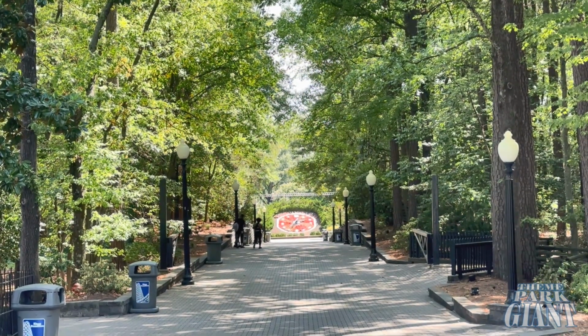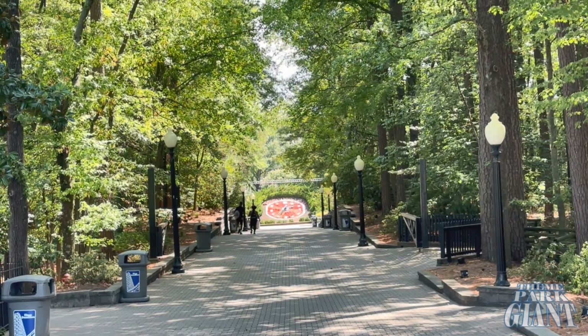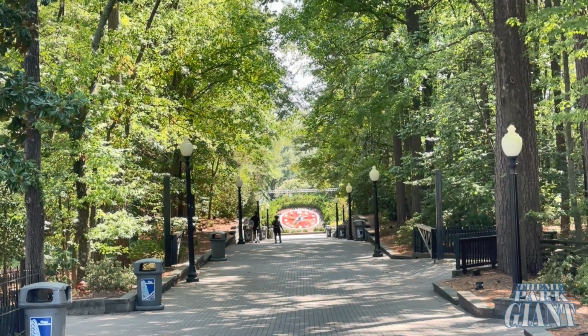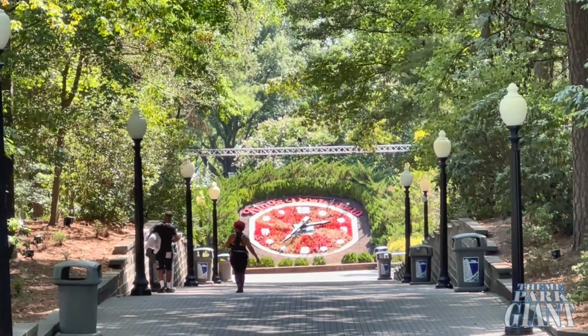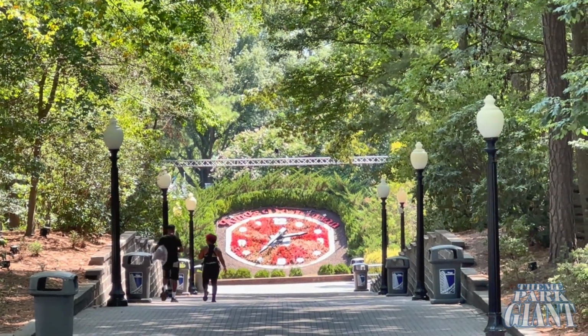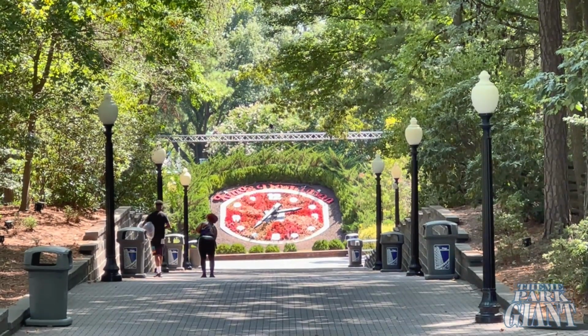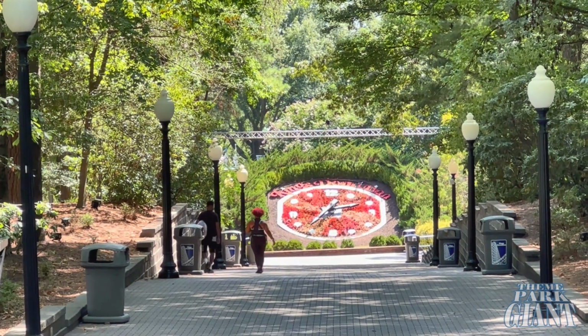I do love all the landscaping they do at this park. They let a lot of the natural, like forests, stay here. And then just things like this clock made out of flowers at the end of this walkway. It really is a great park. They could use a few more headliners, but I mean, the two they have are as good as it gets.